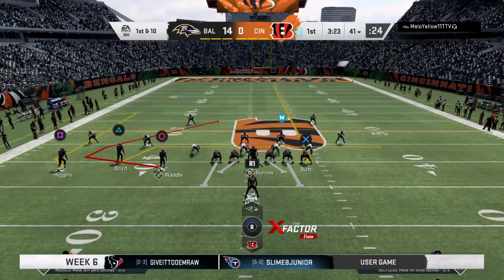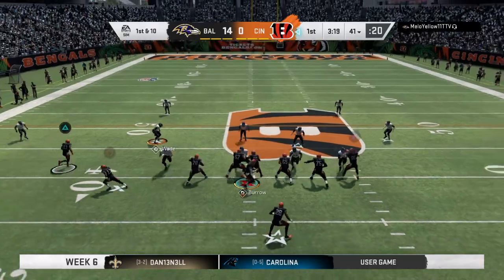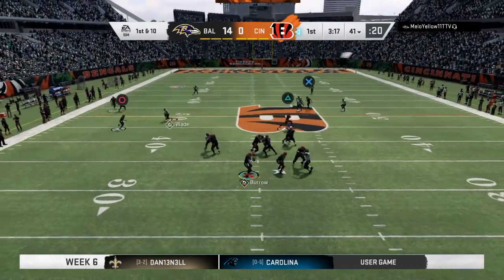First and 10. 70, Indy. Me and you all day. All day. I'm coming. They'll look to throw here on first down.